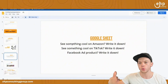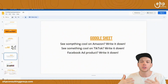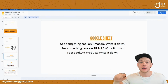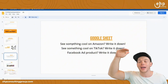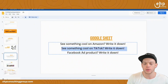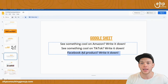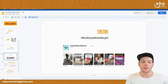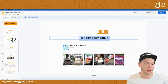And then you're gonna have a Google Sheet. Make sure you have a Google Sheet, make sure you have it written down, and really start thinking about products. The more you think about it, the more ideas you're going to get, and you're gonna forget those ideas if you don't write them down. So you add them into a sheet. Do you see something cool on Amazon? Do you see something cool on TikTok? Are you scrolling Facebook and you see a cool Facebook ad of a cool product? Write it down. And then the hashtag TikTok made me buy it, you can find a lot of good items as well.